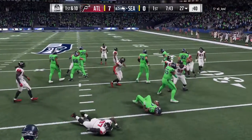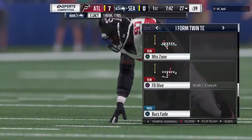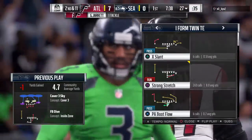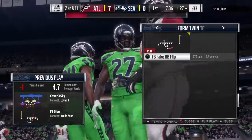They'll run for the first time with Lacey. And he's not even going to get back to the line of scrimmage. That's going to go as a loss of a yard, and it'll be second down.